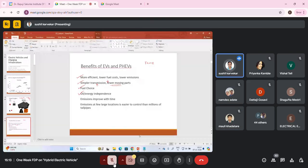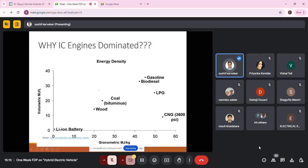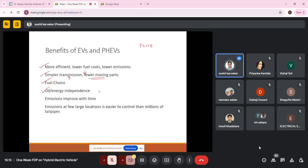So the next aspect that we need to talk about is oil energy independence. Here we are going to talk about the dependency on fossil fuels. The fossil fuel dependency can be reduced with electric vehicles, and emissions are going to improve with time. Compared with a pure IC engine based system, the efficiency is definitely quite a bit higher in electric vehicles. And if we compare hybrid electric vehicles with IC engine based vehicles, the emissions are still on the lower side. So these two advantages we can definitely see.